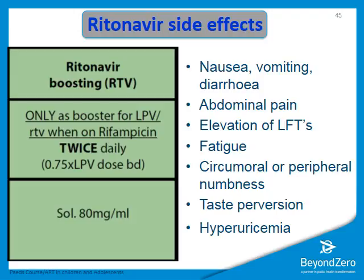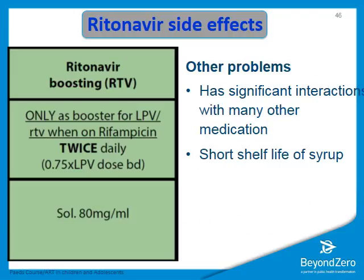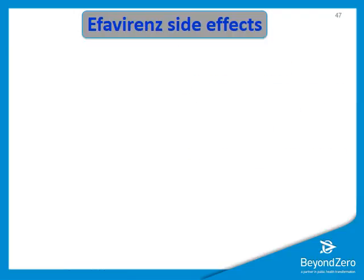The challenge is all the side effects I've already mentioned of the lopinavir, ritonavir are actually caused by the ritonavir. It's that which is so bitter. It's the one that causes the elevation of the LFTs. It's the one that causes the nausea and vomiting. It also has an extremely short shelf life, and it's probably one of the reasons why most pharmacies don't routinely have ritonavir on their shelves. If you know you're going to be putting a child on TB treatment with ARVs, you need to think ahead a little bit and make sure your pharmacy starts ordering it in.